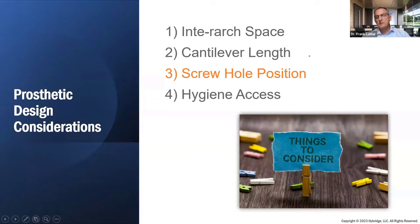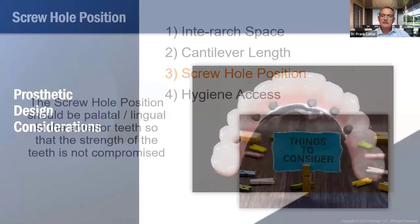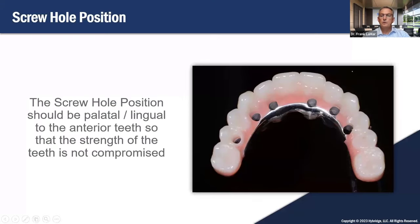So screw hole position, not really a big deal, except we know that if the screw holes are going through teeth, those teeth are weak. And so keep the screw holes away from where the teeth are. Usually it's in the cingulum area and the lingual area. You don't want them in the tongue space though. If you go too far palatal or too far lingual and your implant angulation is wrong, and you err on the side of getting your screw holes out of the way of the teeth, then you're going to have issues with tongue space and phonetics and things that really irritate your patients.